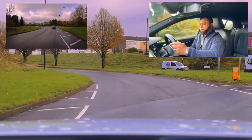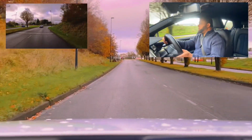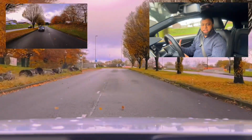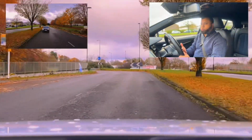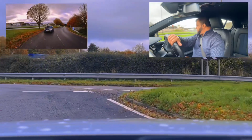Good. I'm going to go fourth exit on the right again, just to show you so that you fully understand. Mirror, mirror, signal right. There is a car, blind spot, the gap is there. Now, I wanted to change lane. There was a car, but the gap was big enough for me to go. What if I didn't go? That's undue hesitation. Can you understand? Look on my right. Anyone coming? There's no one there.